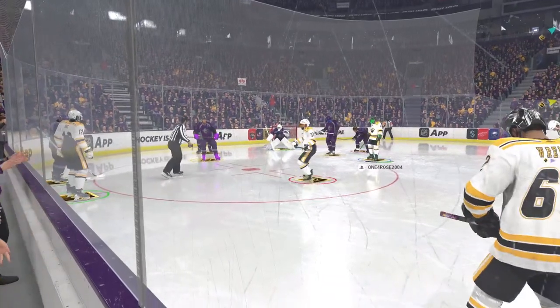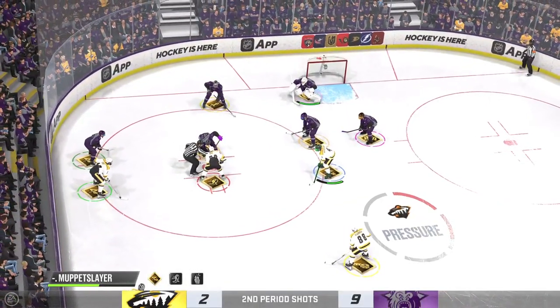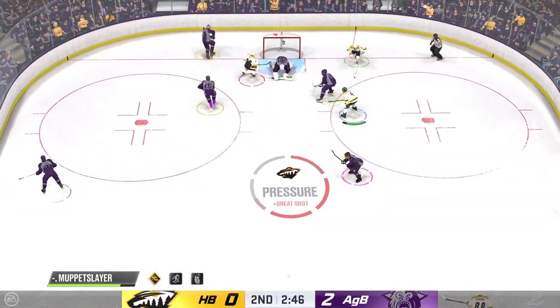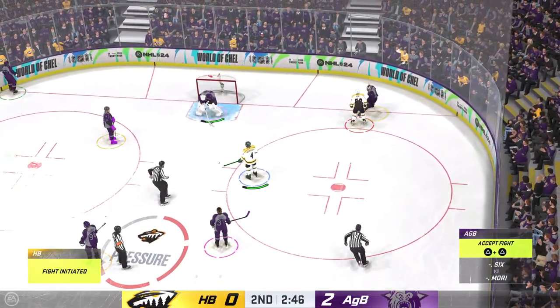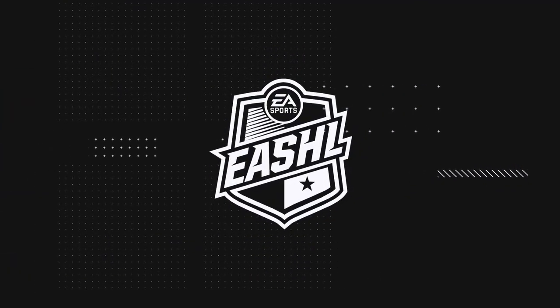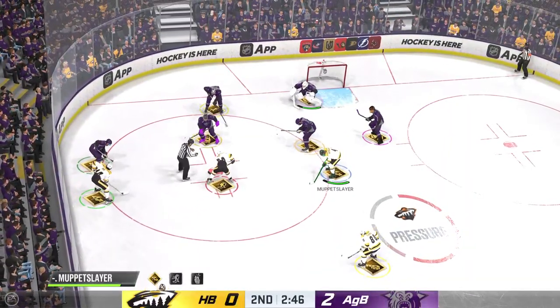Getting into the later stages of this period, 2-0 is the score. And they win the draw here in their own end. Here he is, shot right in front. And the goalie covers up for the whistle. The 67ths continue to lead here in the late stages of this second period.